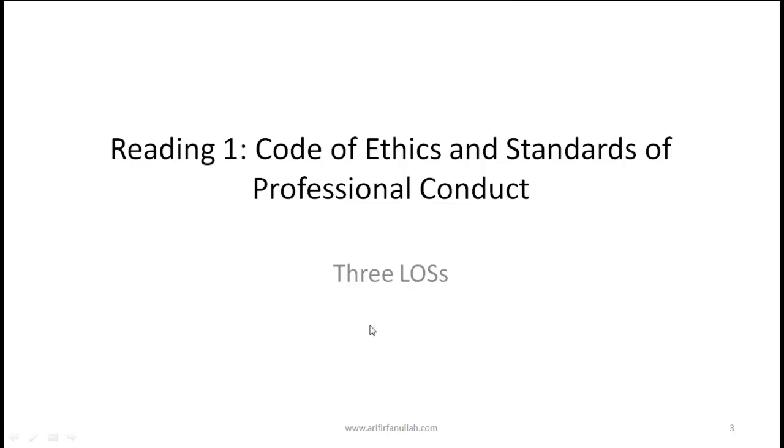So now let's jump into the first reading, which, as I mentioned earlier, is an overview reading titled Code of Ethics and Standards of Professional Conduct. This reading has 3 learning objective statements, and if you are new to the CFA curriculum, I'll just give you a quick overview of what this term means.